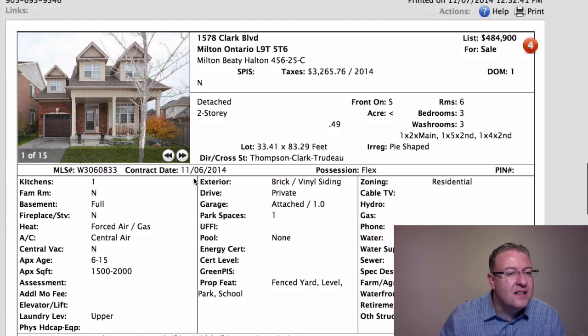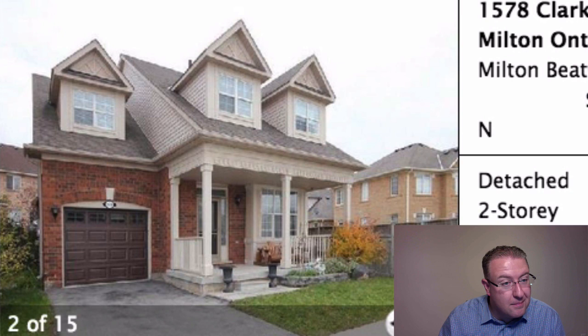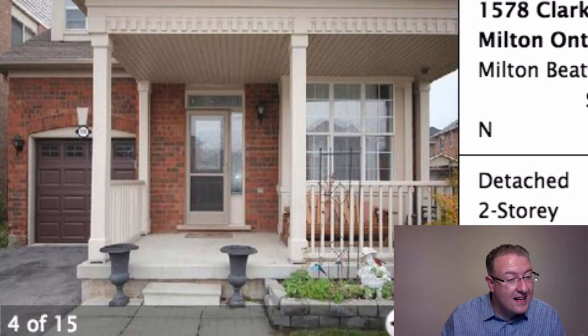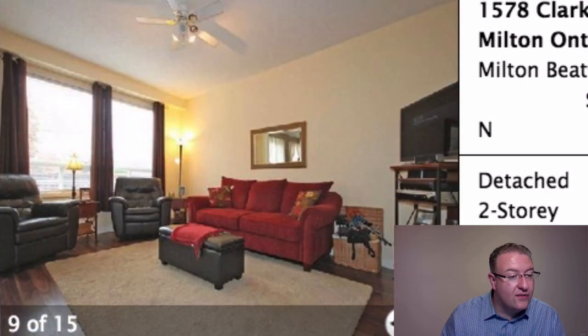I don't know, it's just okay to me. So Clark is $484,900. Very impressive price for this home. It's 1,900 square feet detached. Now it doesn't look like it's got incredible finishes inside.